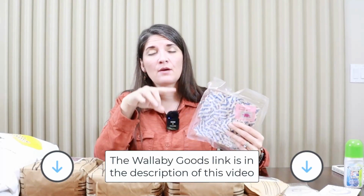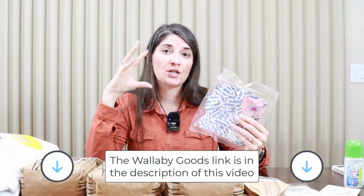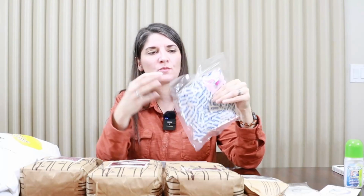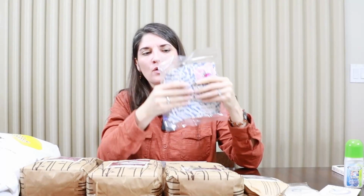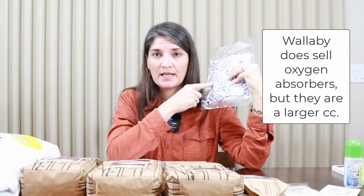I'll be honest, typically I buy all of my oxygen absorbers and my Mylar bags from Wallaby Goods. I really like them because they have thick Mylar bags and they have oxygen absorbers in smaller packs, or in packs of 10. Oxygen absorbers in a pack of 100 is not ideal because once you open this, you need to use as many as you can and then reseal it quickly. The reason I got these from Azure is because Wallaby doesn't sell 100 cc oxygen absorbers. So because they didn't sell them, I looked in Azure.